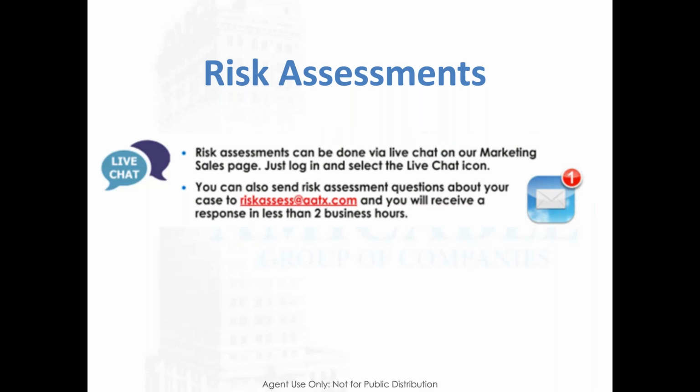If you are doing something after hours, say you're visiting somebody in the evening and our home office isn't open for a risk assessment, you can just send us an email at riskassess@aatx.com, and the next morning you get an answer back on how we're going to handle a situation like the one that you're running into.